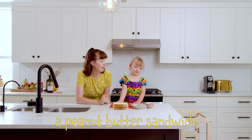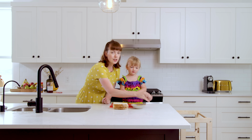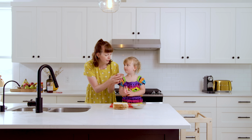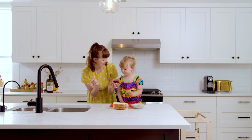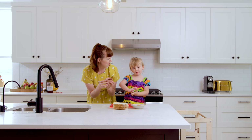A peanut butter sandwich with this sauce. What is this sauce? Smells kind of fruity. Oof, it's kind of sticky and sweet. What is it? Taste it, let me know. Mmm. What do you think it is?